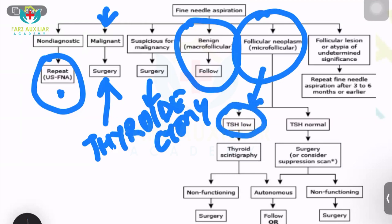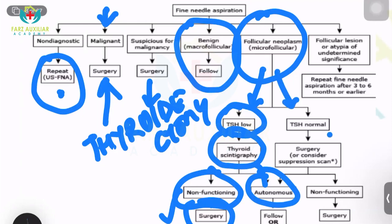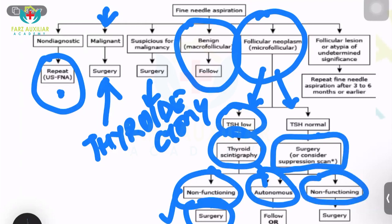You perform a thyroid scintigraphy. In scintigraphy, if it is non-functioning, that is a cold nodule, you perform surgery and remove it. If it is autonomous, then you can follow or treat. That means it's a hot nodule. If the TSH is normal, again you can do a surgery or consider scanning. If it is non-functioning, always remember, any non-functioning cold nodule has to be removed. Chapter closed.